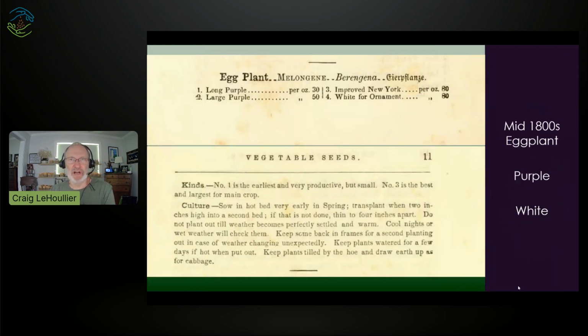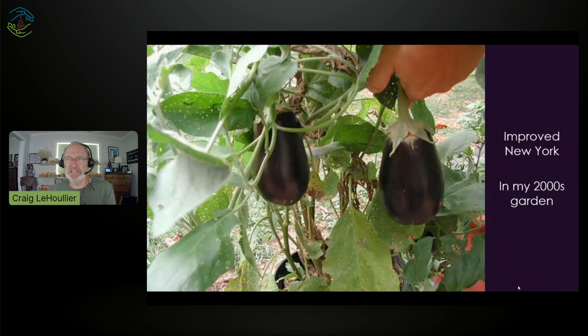Eggplant never gets a whole lot of respect, and it really didn't back in the mid-1800s in USC catalogs because we had long purple, large purple, improved New York, which is actually a wonderful variety, and white for ornaments. This is New York improved, growing in my garden in the early 2000s, and it is just a really special eggplant. It is your eggplant parmesan type of an eggplant because you can cut those big slabs off it.